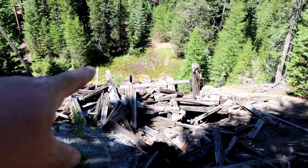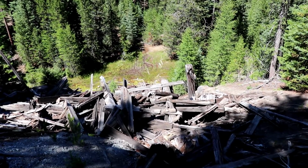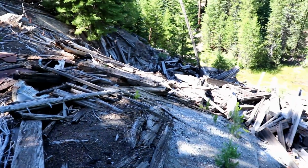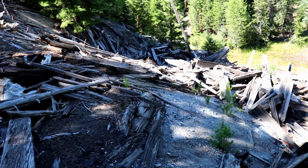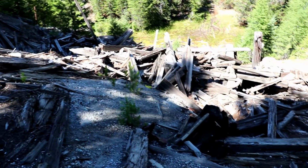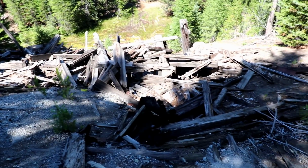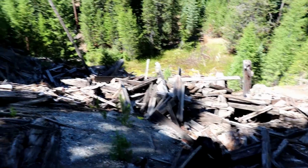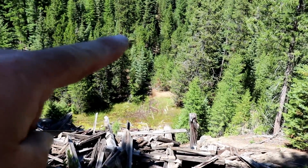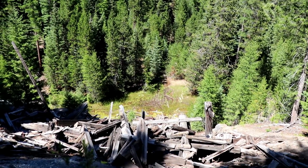So right down there is where we were just a few minutes ago at the start of the video, back in 1988 or 89 when I first started driving on my own up in this country. A lot of this building was still standing then, and I wish I would have been smart enough to get some pictures of it. There's a couple more little interesting things over on this hillside that I'll show you real quick and wrap this up.